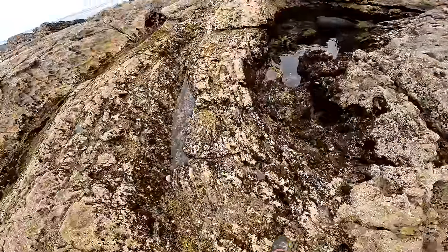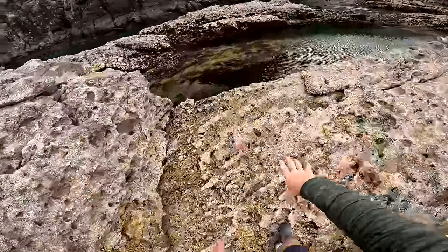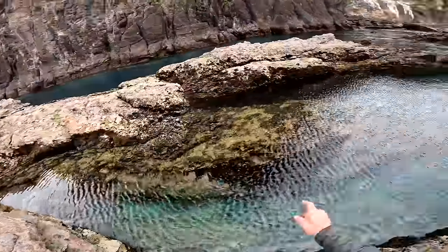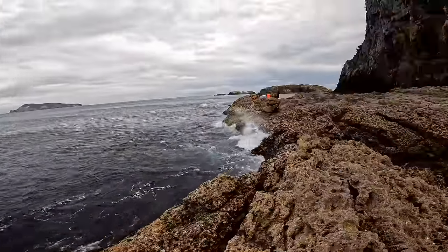Low tide at the moment and I'm kind of stranded actually. Have a look at this. This was full of water before, right? I came in here, that's how much it's dropped, and I came over that. Now I'm gonna have to drag in here and drag over that to get back to the boat. It's so windy here.